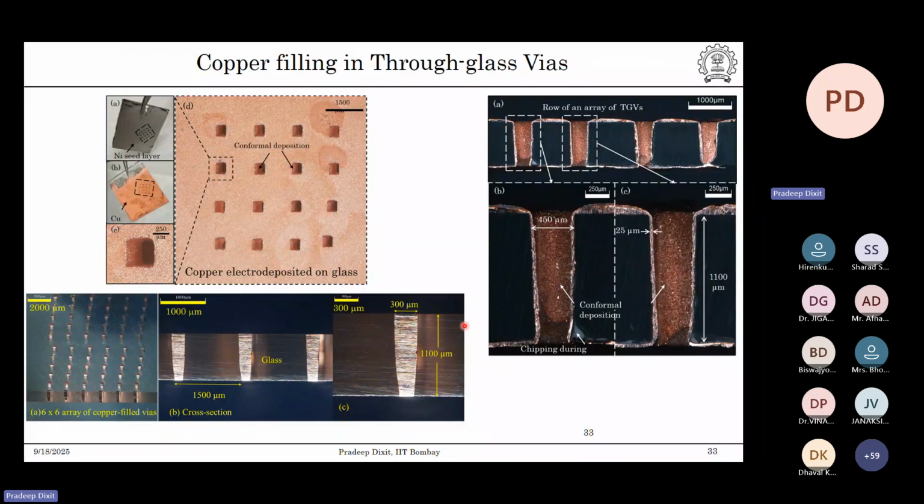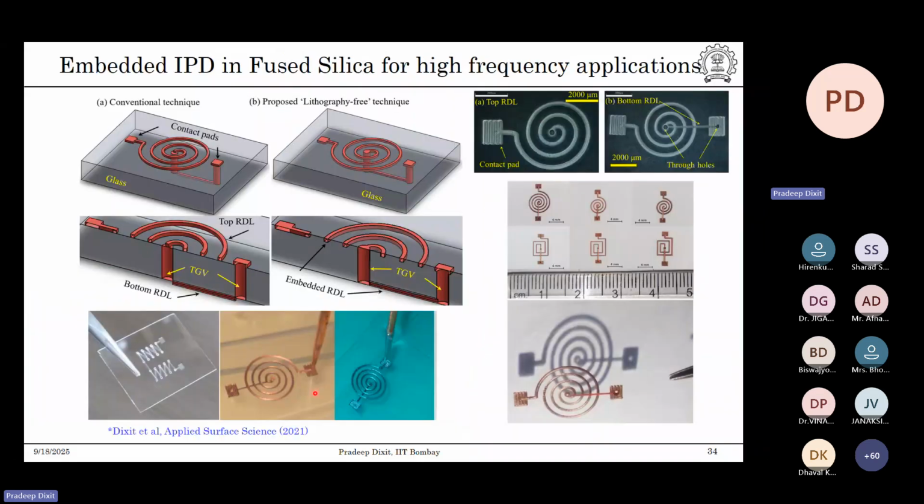By careful planning and experiments, you can see that even in, for example, a 1 millimeter thick glass sample, copper is completely deposited here. All the side walls are covered by the electroplated copper. It basically means that the electroless seed layer was continuous, and then you can completely fill this kind of vias by electroplated copper. That is one of the major results from our work. After that, you can see the first objective which I had indicated at the beginning of the lecture, and we were able to complete this objective.